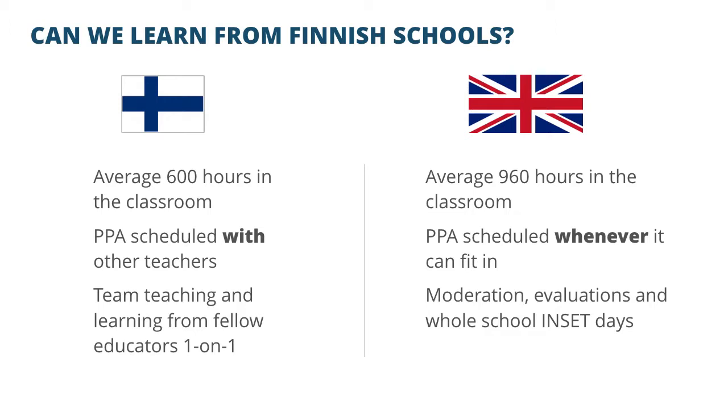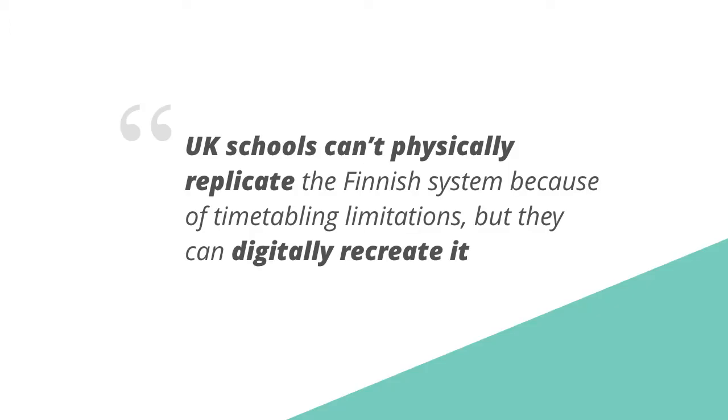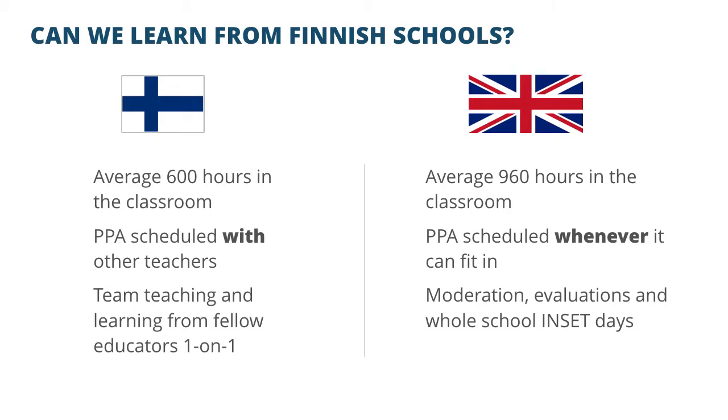And if we look at those 3 things, then you can see there's a huge gulf between the 2 systems. And we can see that there's a lot of things we can take from the Finnish system, but what we can't do is physically replicate any of those good things, because we have timetable limitations. If we go back to this slide, we simply can't have our teachers teaching 600 hours, because how would we get around those other 360 hours that classes run for in the UK?